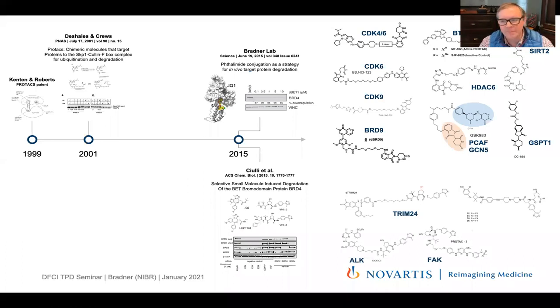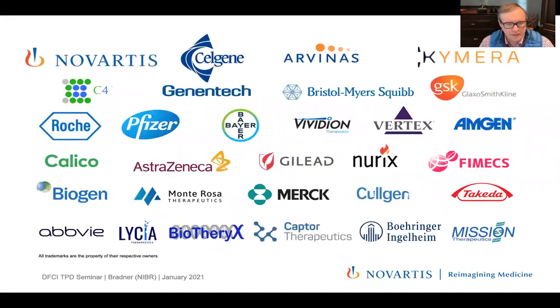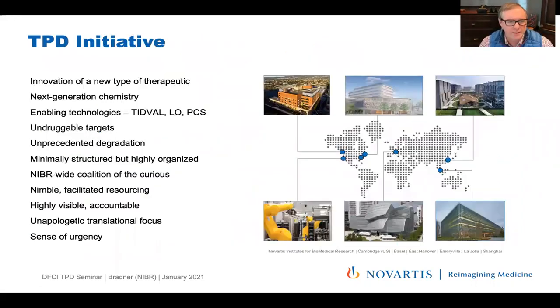There are so many great contributions to the literature. It's really thrilling to see this chemistry take on, and there are publications everywhere. There are like 24 drug companies, billions of dollars being invested. And all of this makes us very hopeful that there will be really new therapeutics rising.